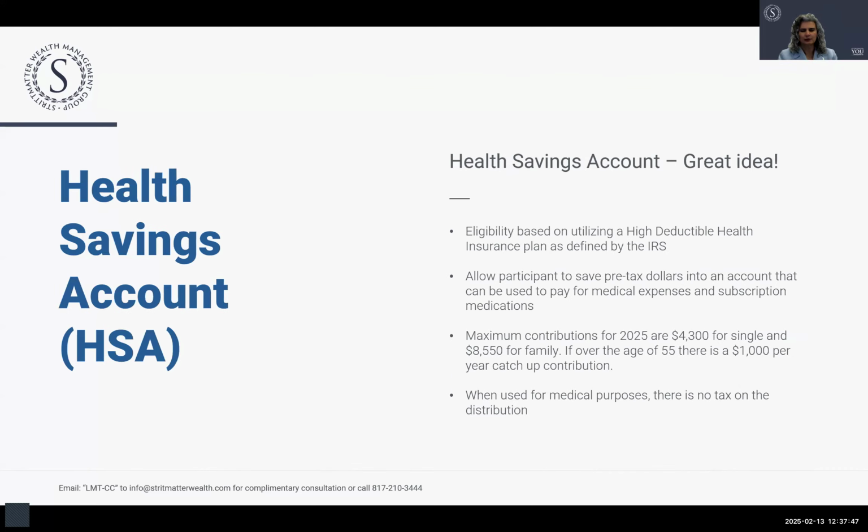The other part on insurance is while you are actively working, there is a health savings account that might be available for you if you have the high deductible health insurance plan. An HSA is an account where you can save pre-tax dollars. They're tax deductible dollars that can be used at a later date to pay for qualified medical expenses and medications. The IRS does have contribution limits on the account. They're on the screen. For 2025, they went up a little bit. If it's a single plan, it's $4,300 for the year. And if it's a family plan, it's $8,550 for the year.